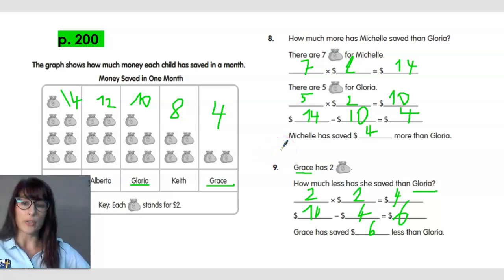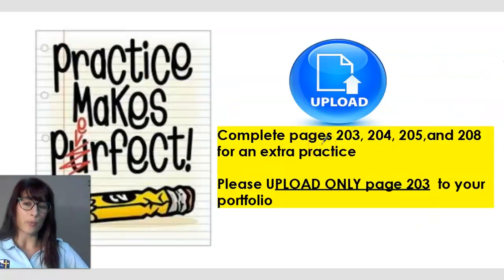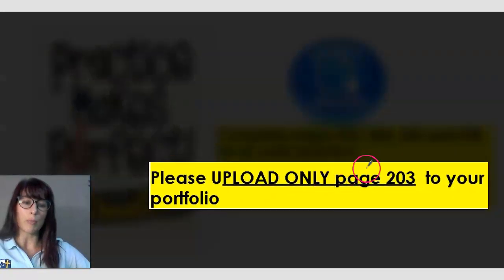If they ask you how many Michelle and Gloria have in all, you would have to add these 2 numbers. If they ask you to compare Alberto with Keith, you would subtract those numbers. So please be careful in your checkup. Apply these skills in your checkup. And for extra practice, as you know, practice makes perfect. You need to complete pages 203, 204, 205, and 208. And you will only upload page 203 to your portfolio.